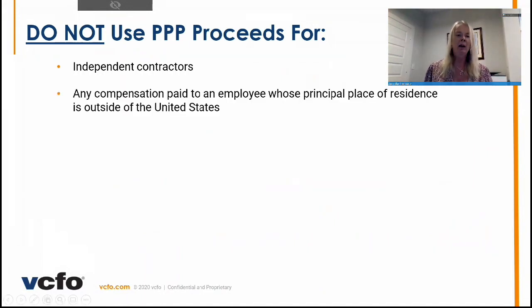Also, any compensation paid to an employee whose principal place of residence is outside of the United States. Now, there's very little guidance in relation to what outside the United States is. So this is something that we might recommend that you talk to someone such as employment counsel about what category a certain employee falls into if they are not in the United States.